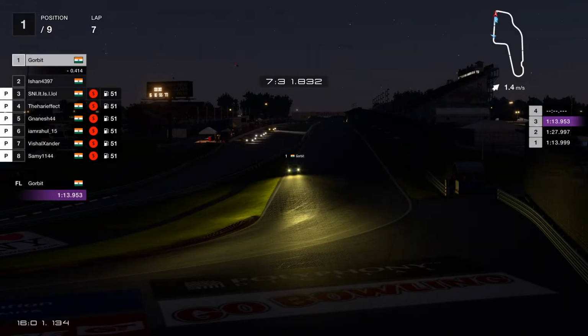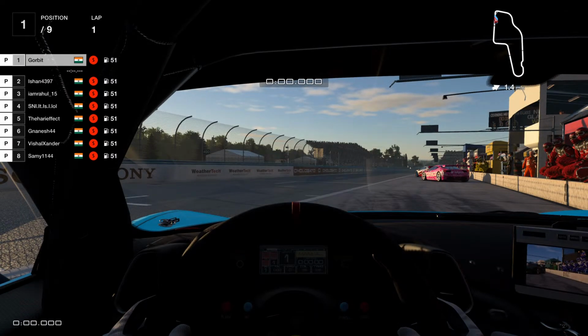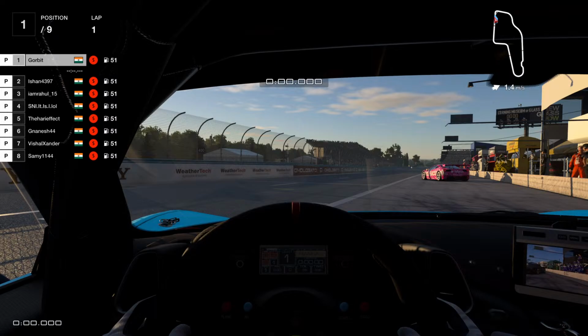So we have a 22 lap race here. The tire wear is 6x, fuel is 2x. So we have multiple strategies which we are going to see today, and this is mostly going to be a night race. So let's begin with the qualifier.